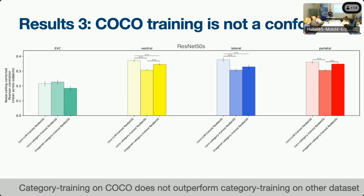On the other data set. Yeah, so the problem is in these other data sets, you don't have captions. You just have object categories. So one thing I thought about doing is you take this other data set, for example, ImageNet, and you ask AI to caption the images and then use that.